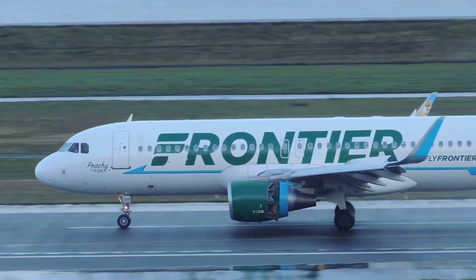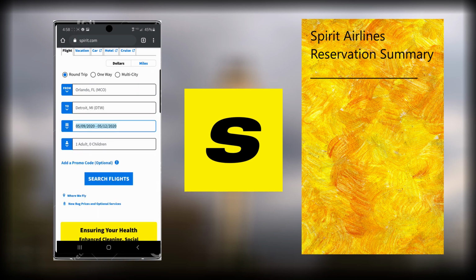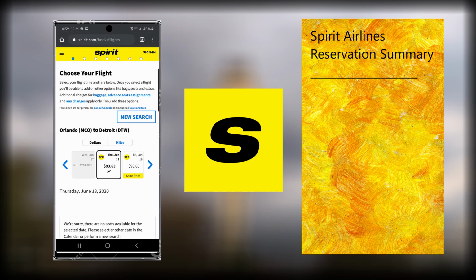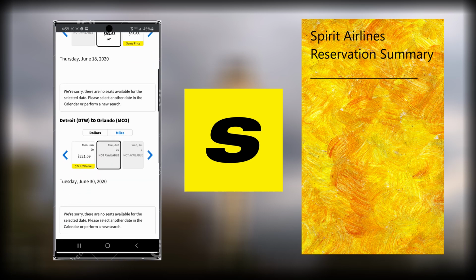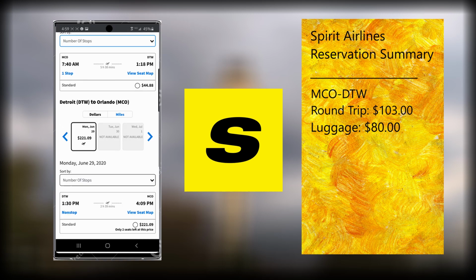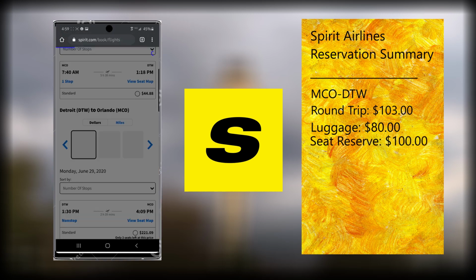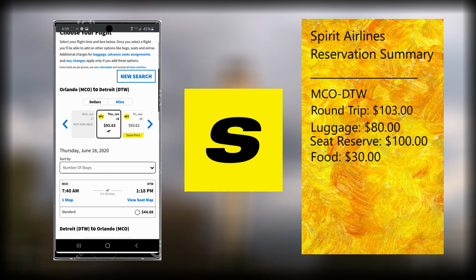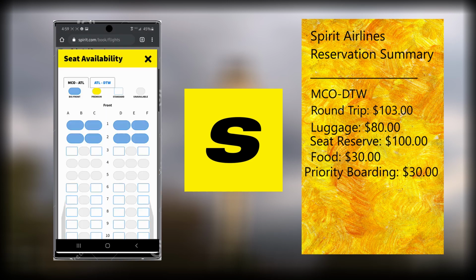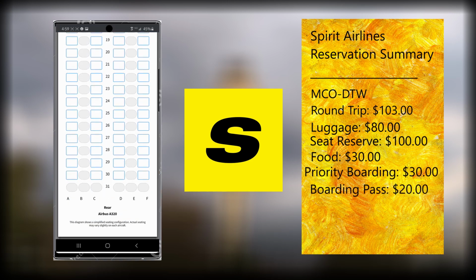And I'm going to show you an example. I'm going to do an example Spirit ticket between Orlando and Detroit round trip. So here's the site. Then a round ticket is around $103. Then luggage both ways is around $80. Seat reservation is around $100. Food is around $30. Then priority boarding is another $30. If you forget your boarding pass, that's another $20 both ways.